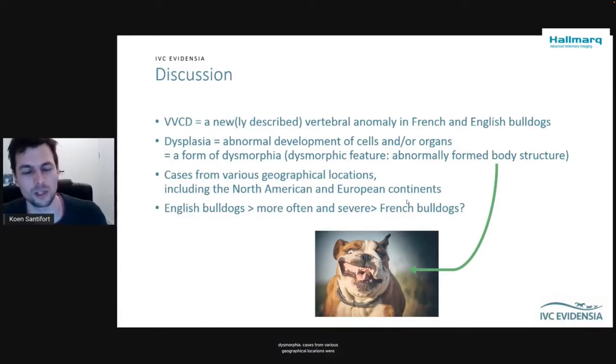Cases from various geographical locations were included, which is important because apparently this anomaly can be seen at least throughout these geographical locations we have described and included in the study. English Bulldogs seem to be affected more often and more severely than French Bulldogs. This should be corroborated by future studies on this matter.